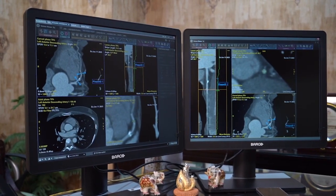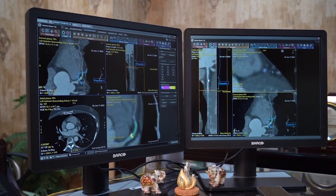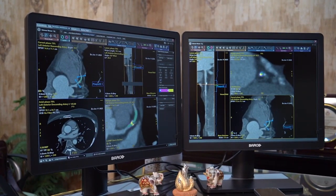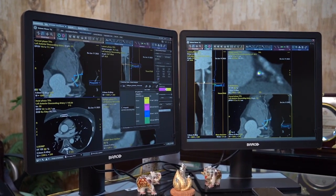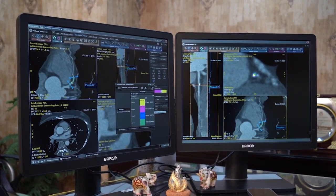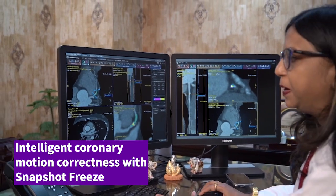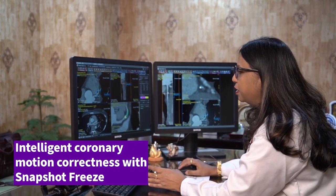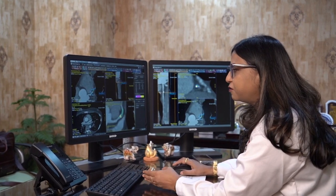We can actually do the color coding and we can see which is a fatty plaque or which is a fibrofatty plaque. We in fact can get this summary table of plaque IDs, which can give even the plaque volumes and how much percentage of different plaque component is there within that plaque. With the SnapShot Freeze, that is a snapshot freeze, and the IBR, we can in fact get very good resolution with the CT coronary imaging here, and all the step artifacts just vanish.